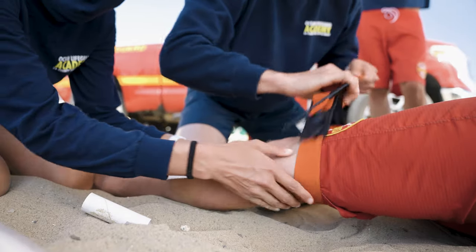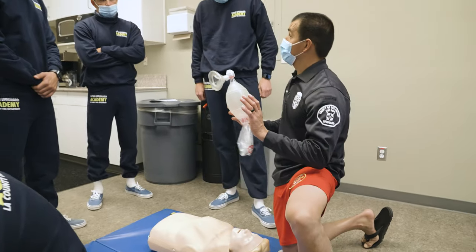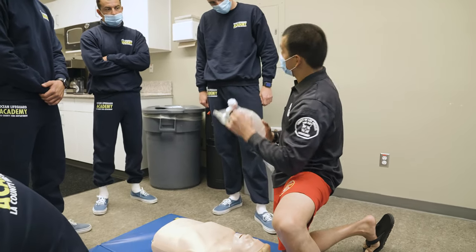Doing your initial scene size up, primary assessment, you're specifically looking for life threats. Now we'll go back to ventilating two breaths, right? We need two good breaths to go in.